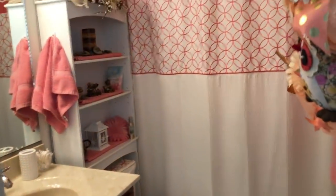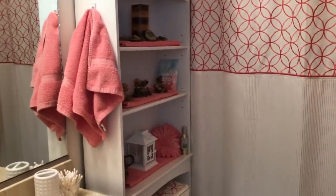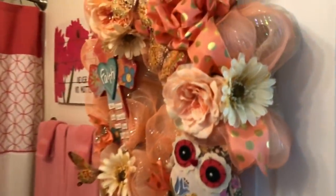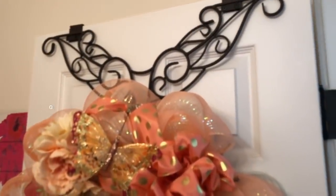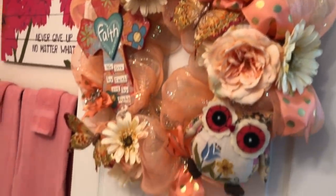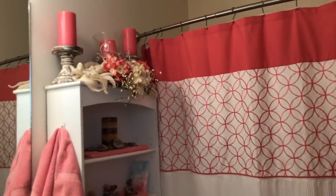And then this is the happy bathroom. It's very small, and there's one just like it in the 3rd bedroom, but that is an ensuite bathroom. But these 2 bedrooms share this bathroom. I made that wreath. I got the over-the-door wreath holders from Grandin Road. I made that wreath. And of course I made the decor. Not very big, but the tub is really nice though.